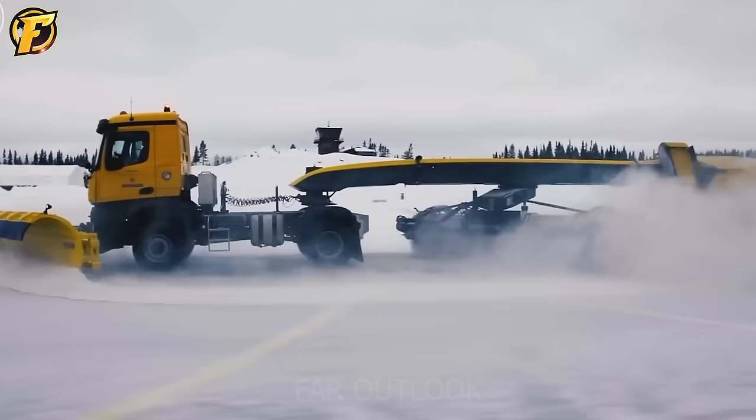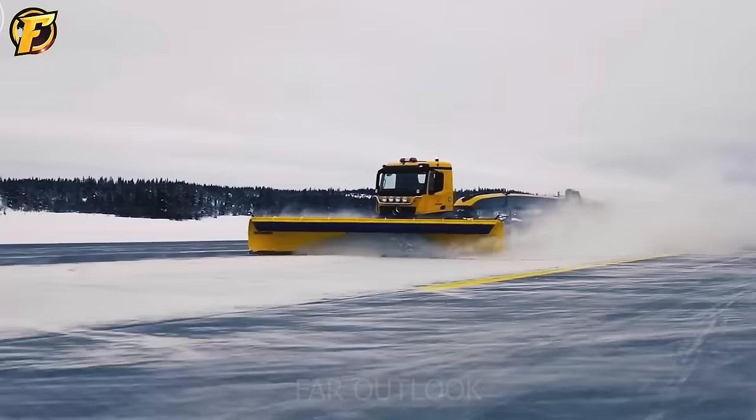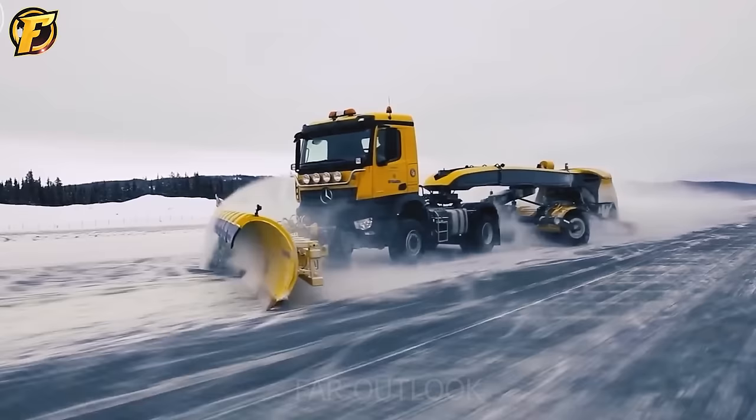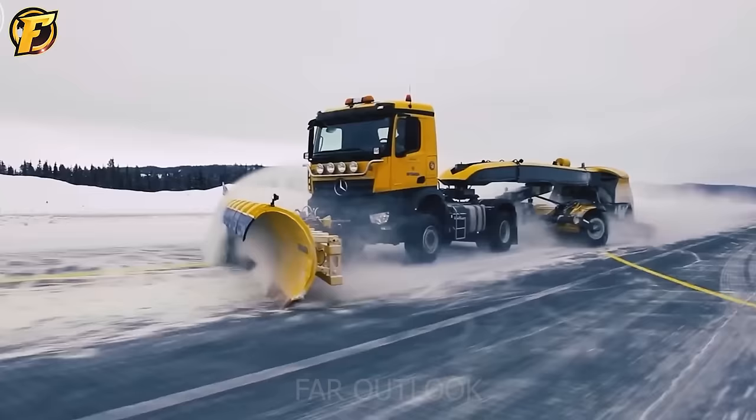Industrial snow blowers are designed for larger, more complex jobs like cleaning streets or airports. They usually have a powerful engine and a more extensive and vigorous blowing section than regular snow blowers.